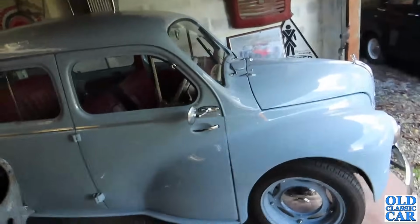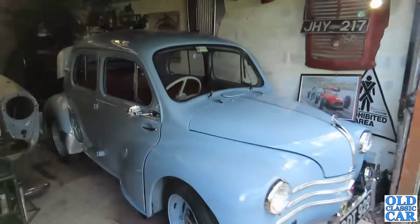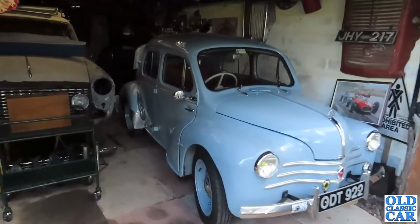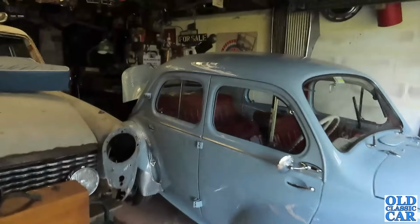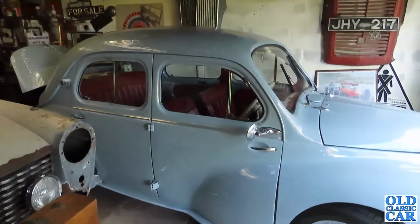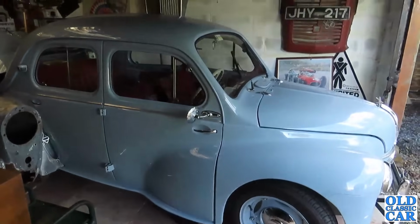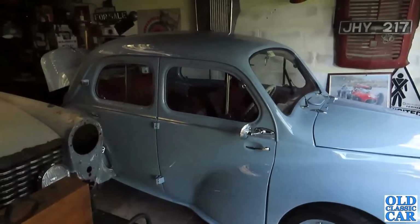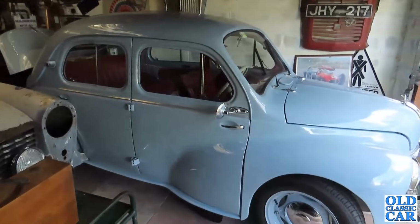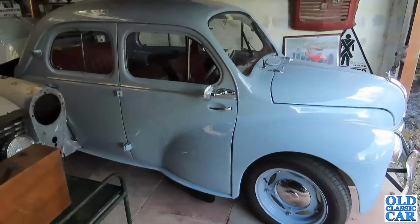I mean, really speaking, the Renault couldn't be more different to the Pilot. I mean, they're both 6-volt, but that's about where the similarity ends. Obviously the engine's in the opposite end of the car in this one, and whereas the V8 Pilot is just over 3.6 litres and a flathead V8 engine, this has got a tiny inline 4-cylinder engine in the back of 748cc. So yeah, a very, very different car to drive.